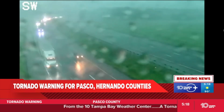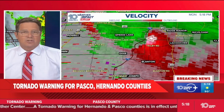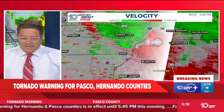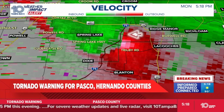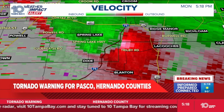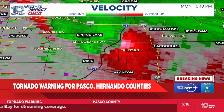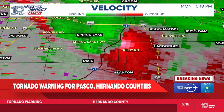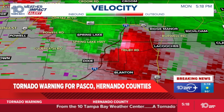Latest scan just came in, and we do have still some really good rotation. It looks like it's weakening a little bit on the backside. That's good news. But you see that pink color there? And then the greens back here, this is indicating a pretty broad area of rotation. And whether or not this is even touching the ground, we don't have at this point any confirmation. Let me check that. Yeah, I have nothing confirming at this particular point that it's actually hit the ground. But this thing sped up really quick, and it doesn't take any time to do that.